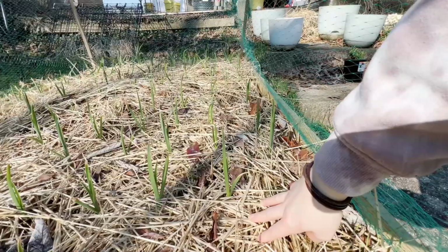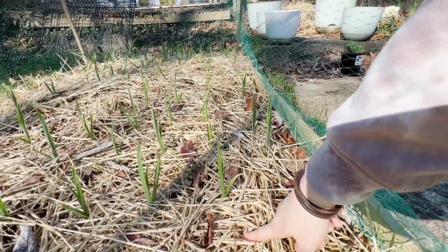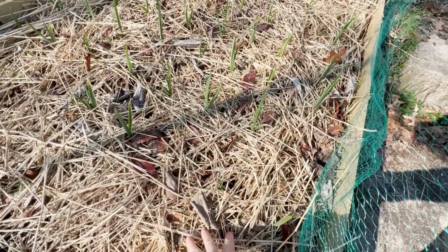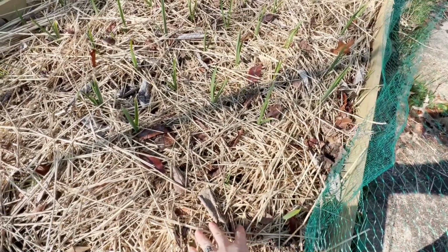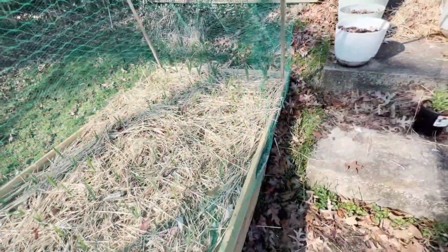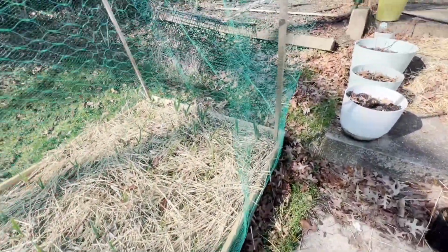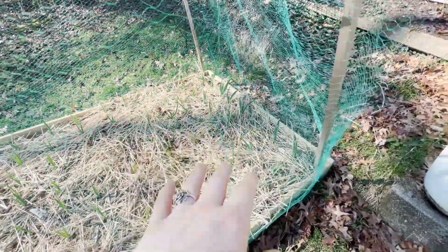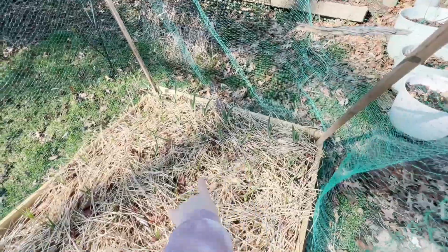I have about 2 to 3 inches of that mulch still down. I do think that next season I will not be using this, just because it does grow grass. Didn't really think about that when I put it down. But you learn when you do things. So next time I'll make sure not to use that. But you can see how much bigger the elephant garlic is compared to the other stalks.